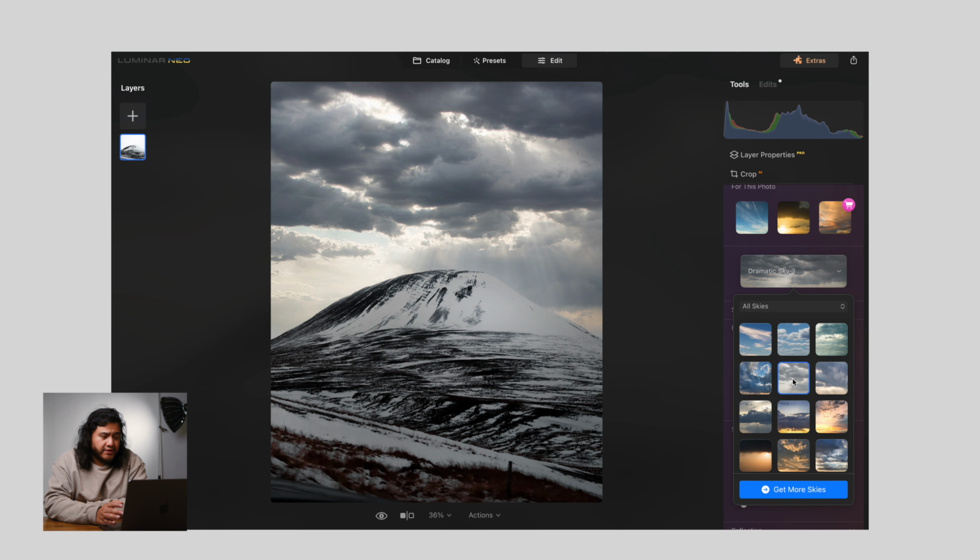So here it is, Luminar Neo. I have photos here from my Iceland trip. These are actually some of the selects that will be going in the book that I'm working on. One of the things that they're really proud of is their AI's ability to understand a scene and interpret that, whether it be by relighting it, swapping out the sky, or just correcting it. And what I want to do first is sky swap.